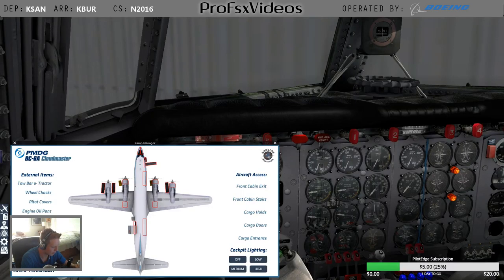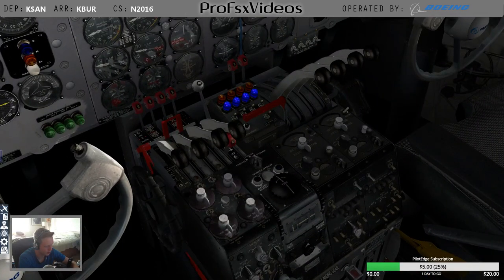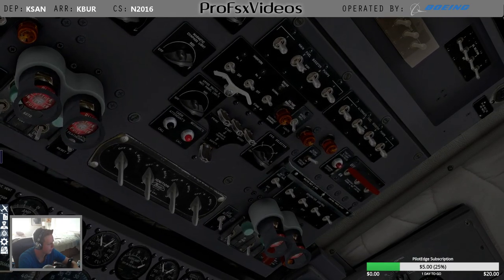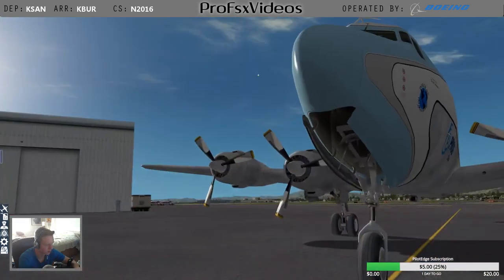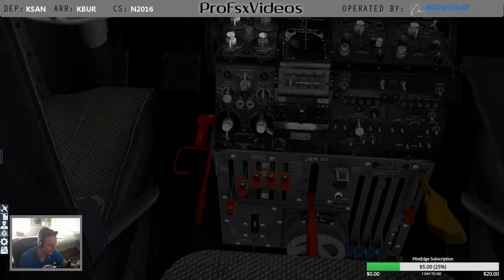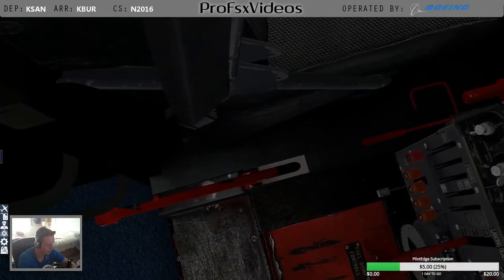Need to do is get our ground equipment out. But first, we need to shut our engines off, so let's go ahead and do that. Inverter's off. And there we are. Set the mixture to off. Gust lock should technically go on now.